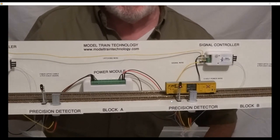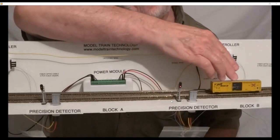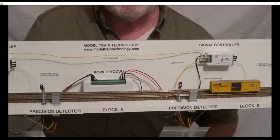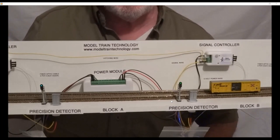But until the train clears the precision detector at block B, the signal at block A will not cycle back to green. It will remain at its aspect just before green until the train clears the precision detector at block B. Then the signal at block A will immediately cycle to green. This latching circuit improves the realism of the appearance of the signaling system because it appears that the signal at block A is protecting block A until the sensor is cleared at block B.